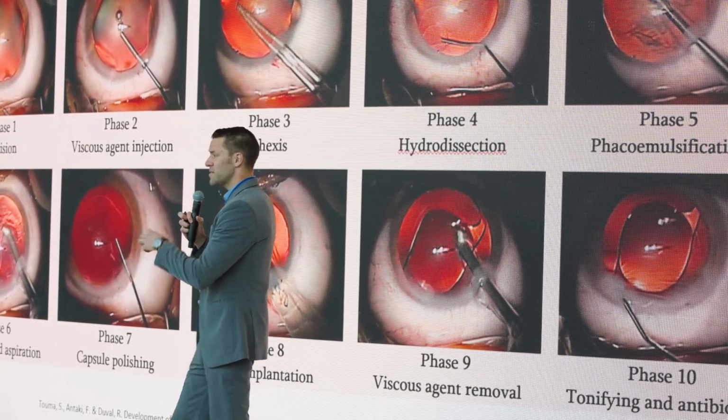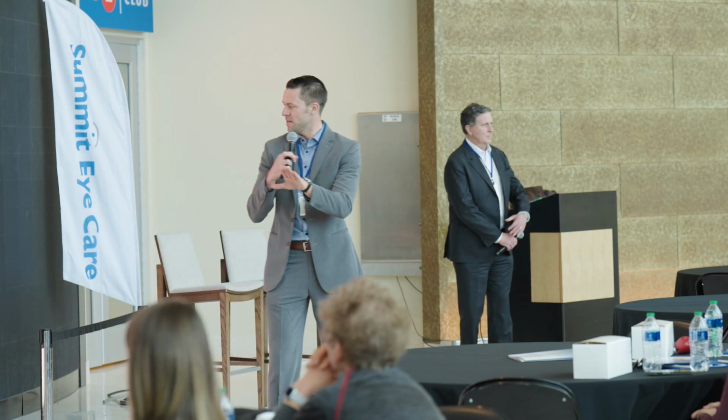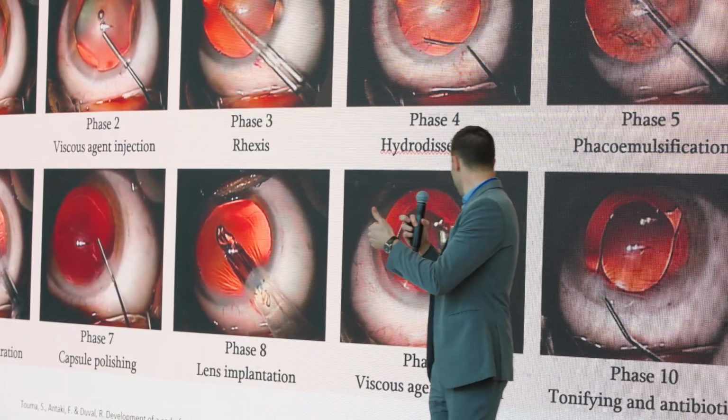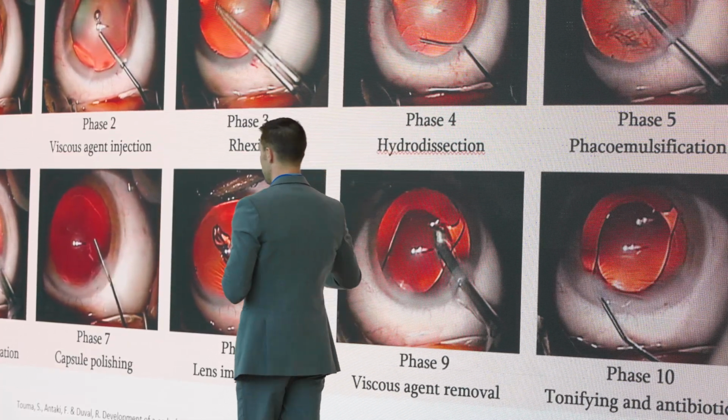So we've got that grape outside of its grape skin. We've got the grape skin girdle kind of intact still. We're going to put the new grape right in that same spot. Number 9, we're taking our viscoelastic out. We don't want to leave that in there or else our pressure is going to spike. And then finally, tonifying, antibiotics, make sure that our patient's safe moving out of the operating room.